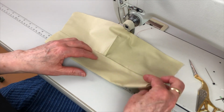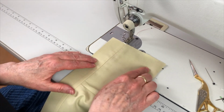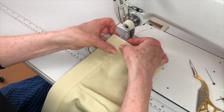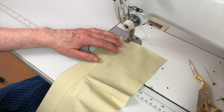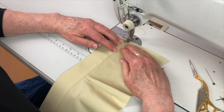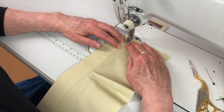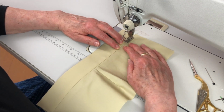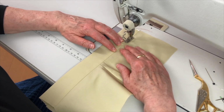Now, we're going to stitch in the ditch, and I like to have my needle fall to the right of the ditch. I just find it more comfortable. So here we line the needle up, and we're going to work very slowly, and you can see here that I'm pulling both sections apart just to keep the fabric taut so that it's easier for me to see exactly where that needle needs to fall. And where I'm most comfortable is the needle falls just to the right of that ditch.